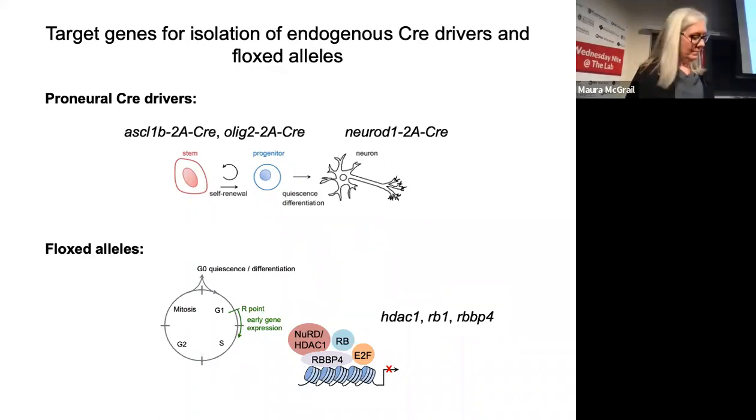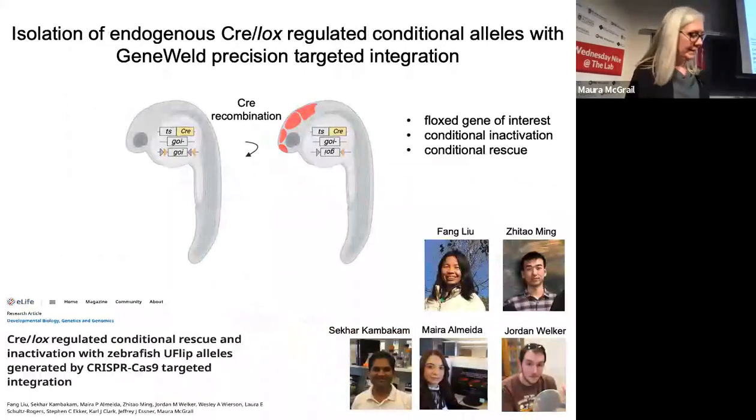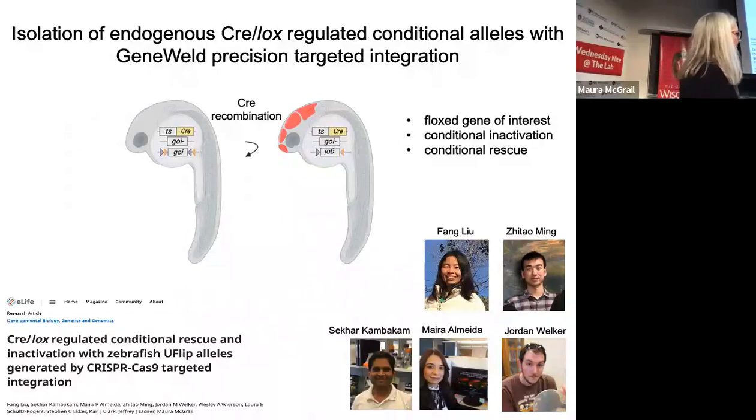And so this work we published last year in eLife, and this again was originally started by Maura Almeida and Jordan Welker, former graduate students in the lab, and really was brought to completion by Dr. Shekhar Kambakam, who's a senior scientist in the lab. He now works at USDA. Zhitao Ming, who's a technician in the lab, has been working in the lab for 6 years. He was 3 years as an undergrad, now 3 years as a technician, as a true GeneWeld wizard. And Dr. Fang Liu, who joined the lab about 3 years ago. And really these people were instrumental in bringing this to completion.